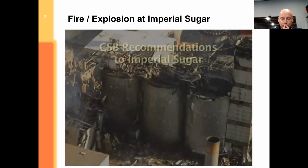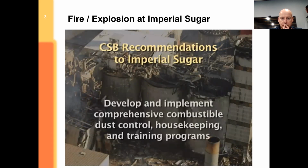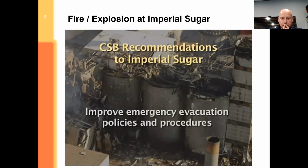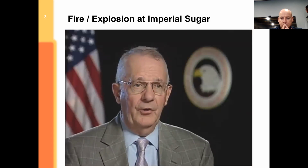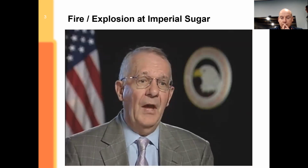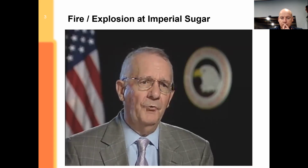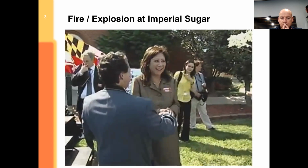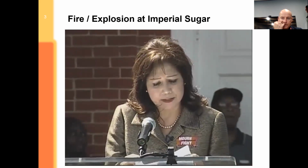In its report, the CSB issued the following recommendations to the Imperial Sugar Company. Apply NFPA standards to the design and operation of the rebuilt Port Wentworth facility. Develop and implement comprehensive combustible dust control, housekeeping, and training programs. Improve emergency evacuation policies and procedures. Companies can go a long way to control combustible dust within their own facilities by following the existing recommendations of the National Fire Protection Association. But it is also time for a comprehensive federal standard on combustible dust. In April 2009, OSHA announced plans to begin rulemaking on a combustible dust standard for general industry.